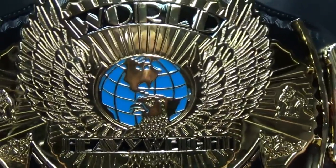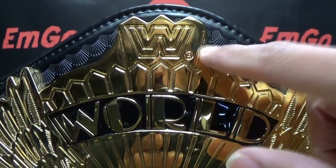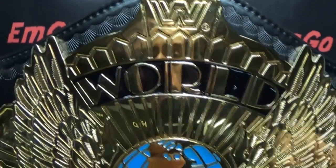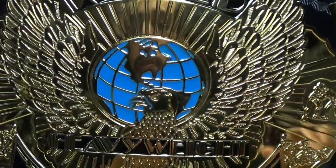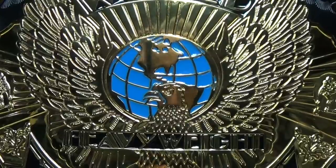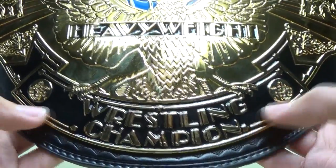So we'll get in close here so you can see the details. Of course, right up top, you can see it has a WWE logo as opposed to a WWF logo, obviously, because they're no longer allowed to use the logo, so they had to make that adjustment to the title. And there you have World right there with the black background. Got the globe right there with nice bright blue paint. It really pops. Looks very nice. You got the eagle itself right there, which looks wonderful. And then you have heavyweights right there again with that black background. And then the wrestling champion banner again with the black background.